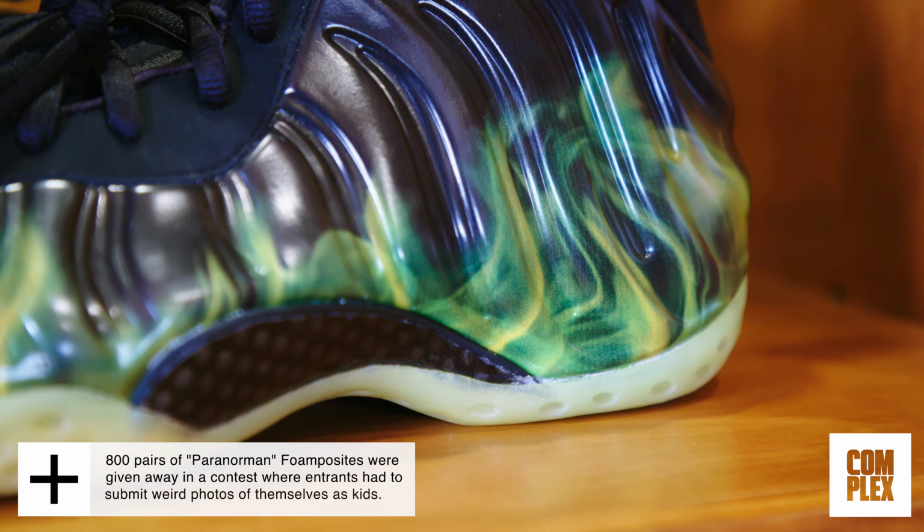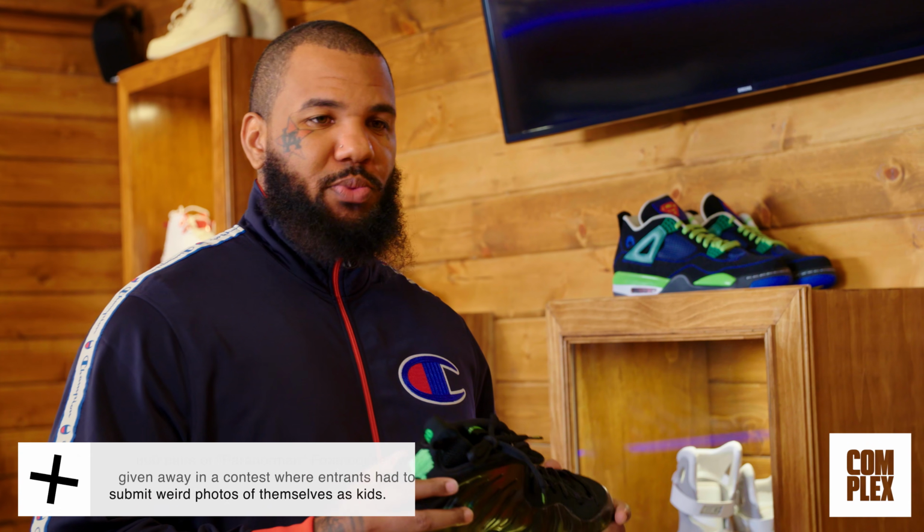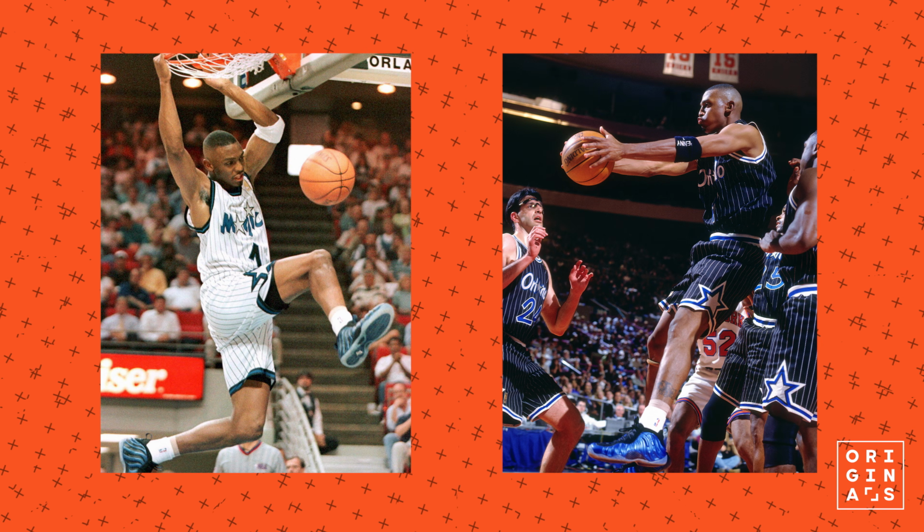Hey man, Air Foamposites, man, sick foam for a minute. First Foamposites came out. Penny Hardaway was everyone's favorite basketball player at that time.